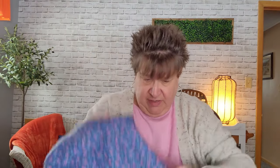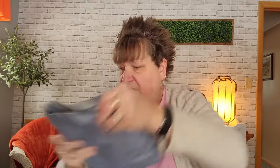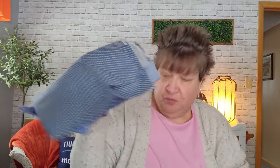Now all this fabric was on one hanger with one price. So it was $1.99 and there's three pieces. So there's this country-ish blue with the hearts. There's probably a yard or so on there. This pretty pink flowers on a blue background. And then this one. So I figure for $1.99 minus 40 cents, $1.50, it was worth it.